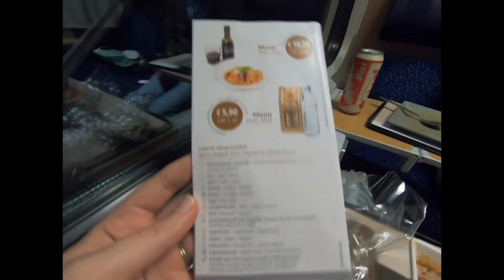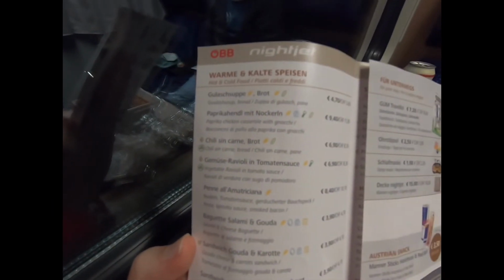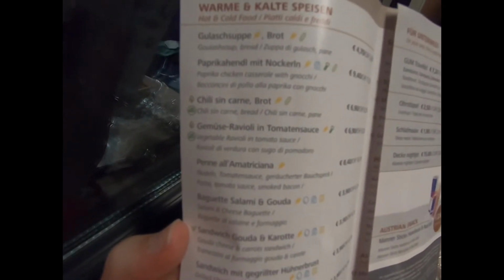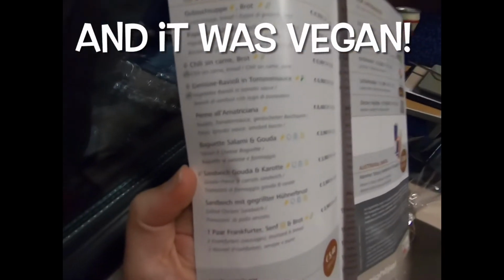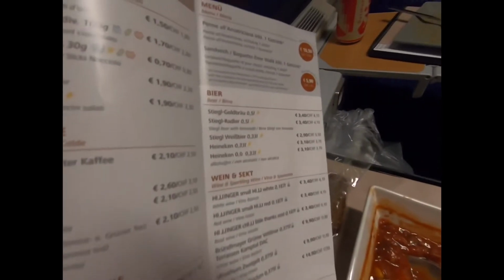So here's the menu. This is the back side, but for those people who have allergies, it has little pictures of the common allergies. Celery apparently is a common allergy, and that will be depicted on the menu itself. If you open it up, we've got the main entrees over here: goulash soup, paprika chicken, the chili, which is what I got, and it's actually very good. It's kind of spicy and it has quinoa in it, so it is rather tasty. And then there's the penne. Jeremy originally ordered the salami baguette, but they were out of it, so that's why he got the penne. And then breakfast items, snacks, as well as hot and cold beverages. You just go to the sleeper car to order, and then they come and bring you your food.